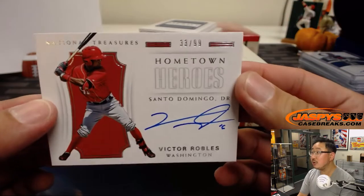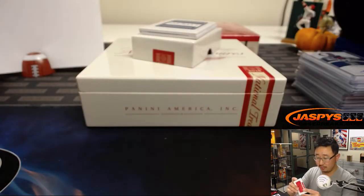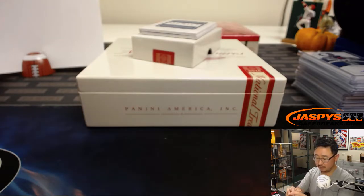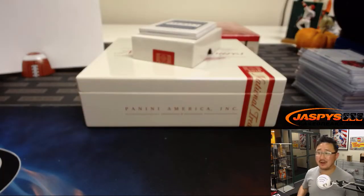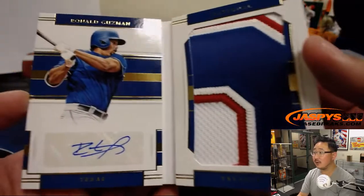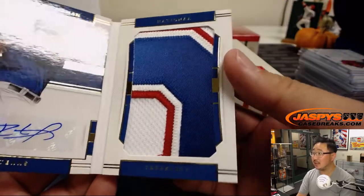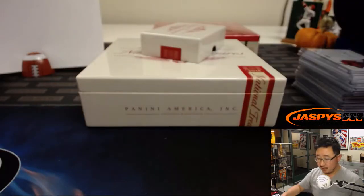Hometown Heroes, 33 out of 99. Victor Robles, Joe Kroll with the number three. No, I don't think he's ever purchased a break of ours, Cody, but he does enjoy our social media, so got to give that to him. Debut material signatures out of 25. Ronald Guzman, it's an excellent patch. 12 out of 25, Peter K with that book.